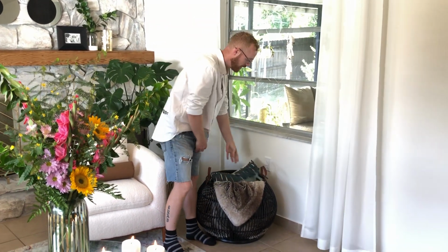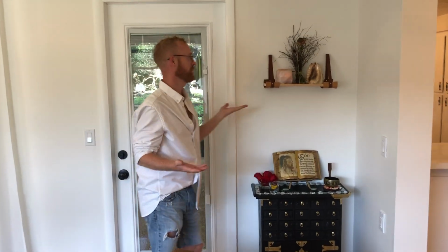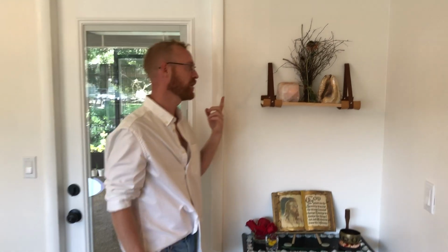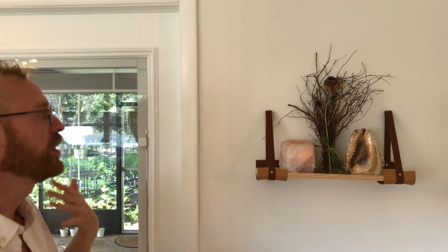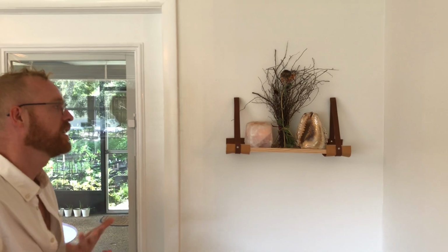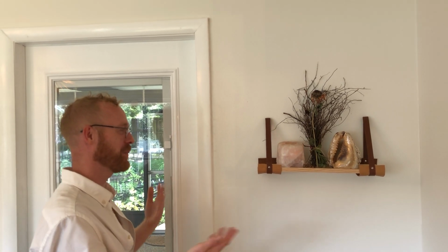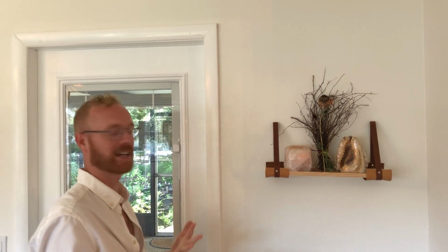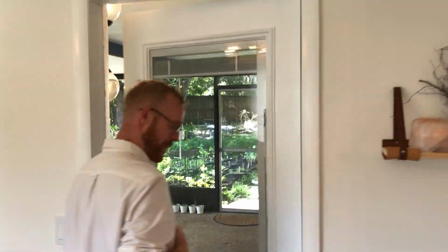Over here is another example of how we're working with our leather straps. In this example, it's a floating shelf to show that we are designing with a purpose, and this purpose is to house some of our things that we want to keep up high away from the cats. But it still has a purpose, and it still has the Green Gardens design aesthetic to it. So, thank you. We're going to take a little walk out back.